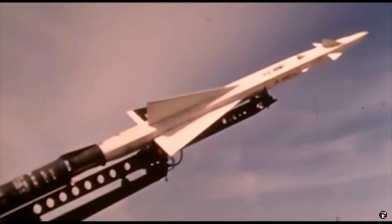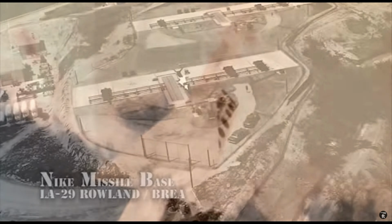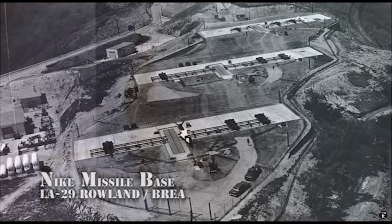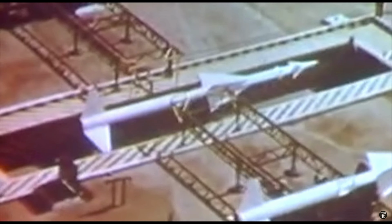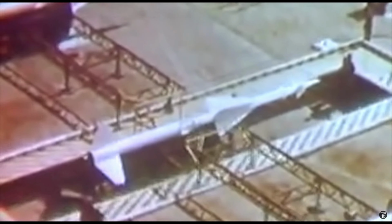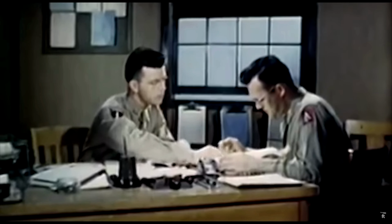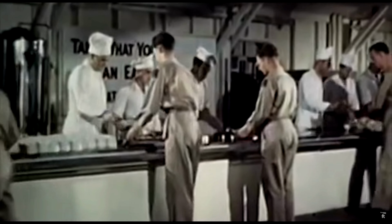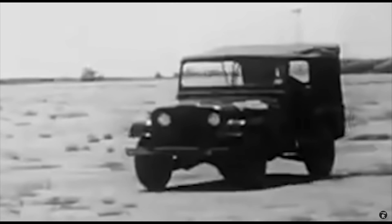The second missile base in the valley was established in 1958 at the top of the Puente Hills, north of the city of Brea, LA Base Number 29. Each base consisted of 2 separate locations, the radar and control communication site and the launch battery site: 3 underground missile silos, administration building, a radar and tracking building, mess hall, barracks, and a small motor pool.